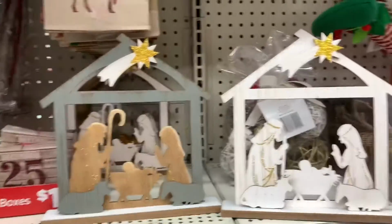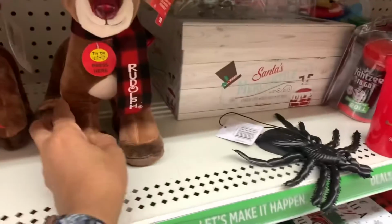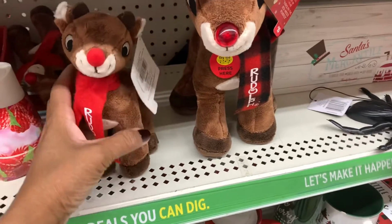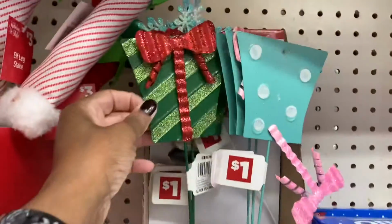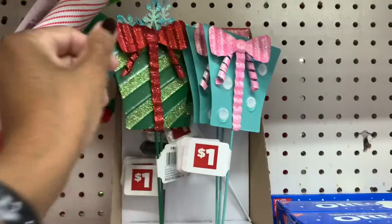Have those. They put out a lot of the little Rudolph. They have the bigger ones here that play music. And they have the little smaller ones here. A lot of these items don't have prices. I'm surprised. They have the Christmas picks right here. The little presents. So these are $1.